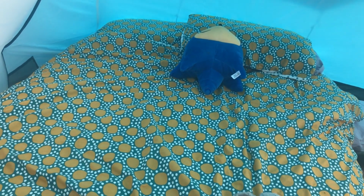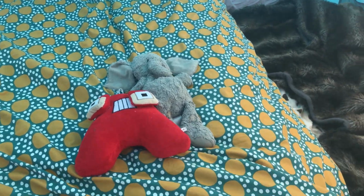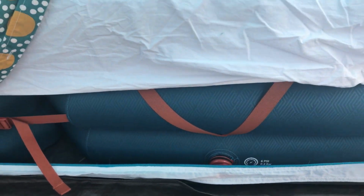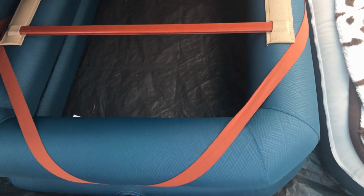Because I'm finding it difficult to get up off the floor, especially first thing in the morning, we decided to buy some Quechua bed bases, which I don't know if I can show you properly there. Hang on, I'll just take the sheet off. That's what the bed base looks like. I'll show you a bit better when we've taken them out. I should have done it beforehand really.